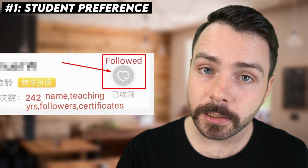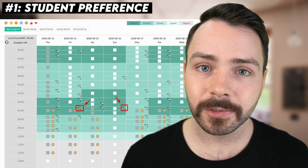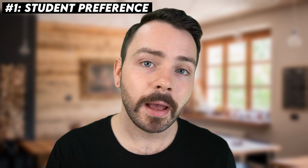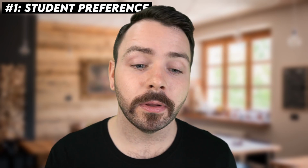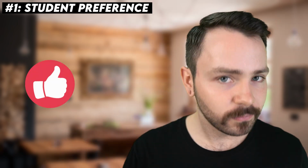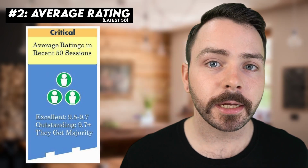And it means you're likely to get matched up with them at that time that you see in the time slots. Apparently a thumb or a like means that the student follows you and the scheduling algorithm favors you as well. It sounds pretty complicated, but from what I know, and just to keep it simple, thumbs are better than hearts.